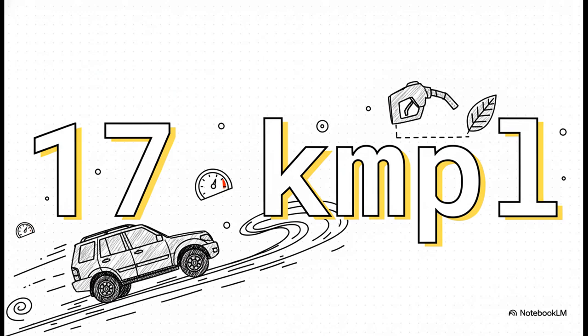And what about mileage? That's the big question for so many of us, right? Well, for the naturally aspirated petrol with a manual transmission, users are reporting a real-world figure of about 17 kilometers per liter. For a vehicle this size, that is a very, very respectable number.